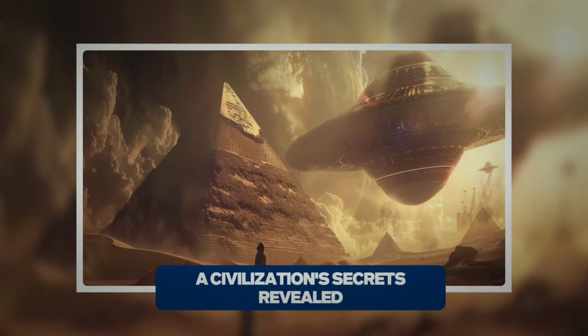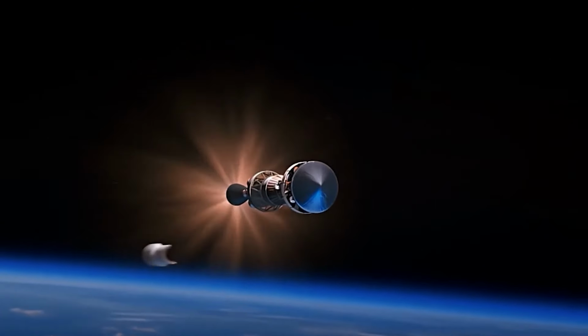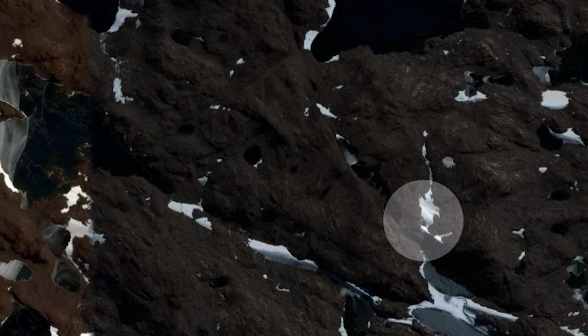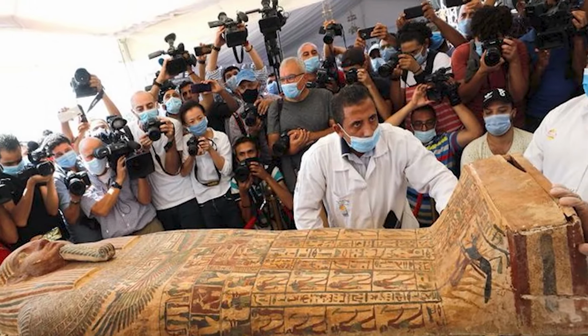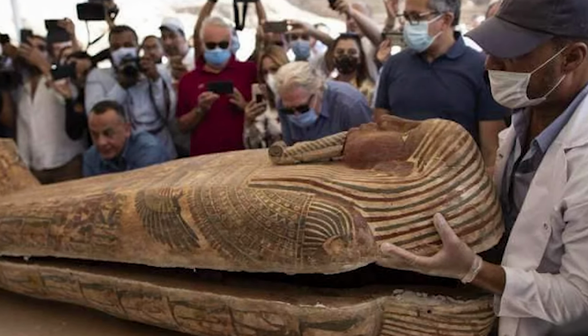A civilization's secrets revealed. The appearance of this old spaceship excites people all over the world. Scientists and researchers rush to the site, eager to study and learn from this amazing find. This is more than just an old artifact. It's a link to the past and a sign of possible future advancements.